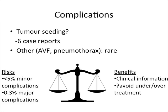The risk of clinically significant pneumothorax has been estimated at less than 1% and occurs even less frequently when a subcostal approach is used. Other complications such as AV fistula and infection are also rare. So given the relatively small risk of complications, this should be weighed against the potential benefits of the clinical information gained on biopsy, which can potentially lead to the avoidance of under or over treatment.